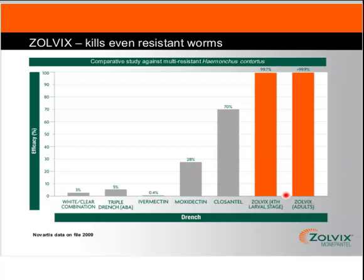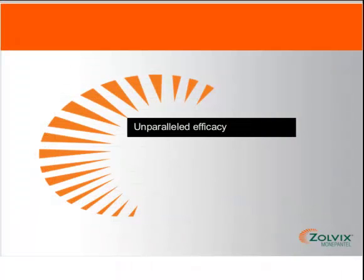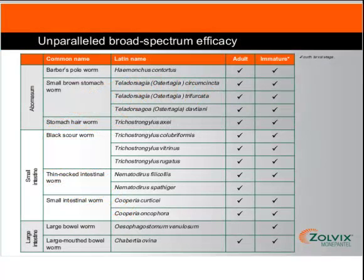So when we're talking efficacy, this is what the label is going to look like, or it does look like, on Zolvix. There's a lot of Latin names there as well as the common names. I just put that up there to demonstrate that it is a broad spectrum drench, covers off a large number of all the economically important roundworms of sheep. It doesn't do tapeworm or liver fluke because they're not roundworms, so it's very specific. The target is only present in roundworms.